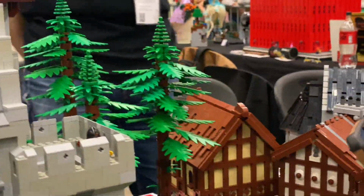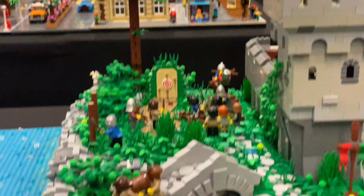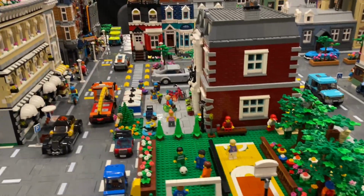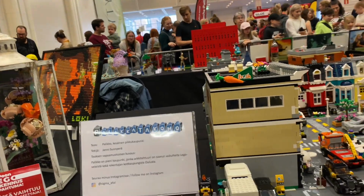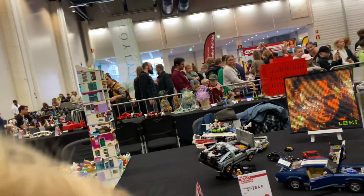Really love them. Then we have this awesome forest build. As you can see, just so much detail in that forest, and all those buildings in that medieval style, and that castle, and also that, I don't know, big tower. And here we have LEGO City, actually, with a mix of modular buildings of the LEGO ones and custom ones. That is really cool. And they have actually extended some of those modular buildings.